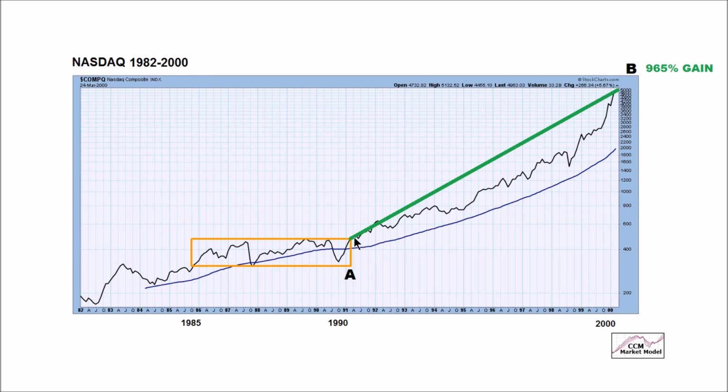and you can make an argument it's even more attractive because our consolidation boxes are much longer than they were here in calendar year 1990 and in 1991.